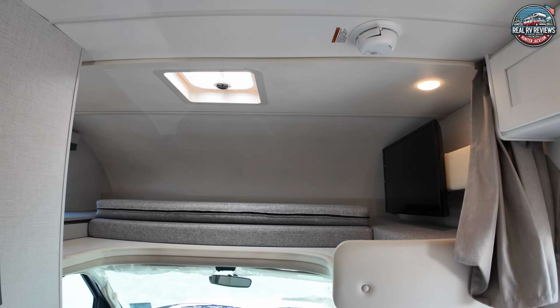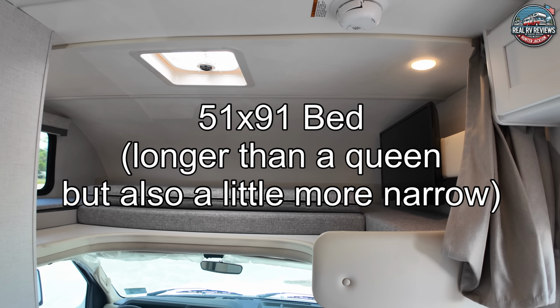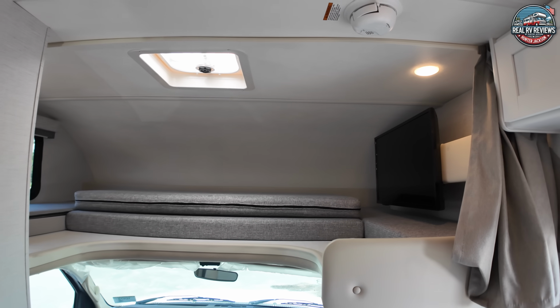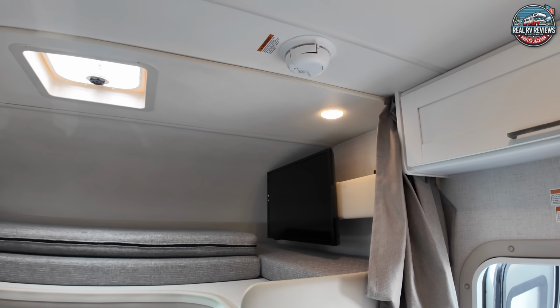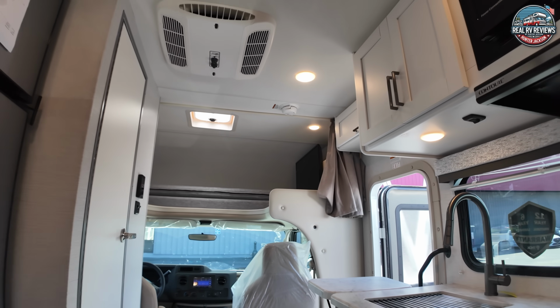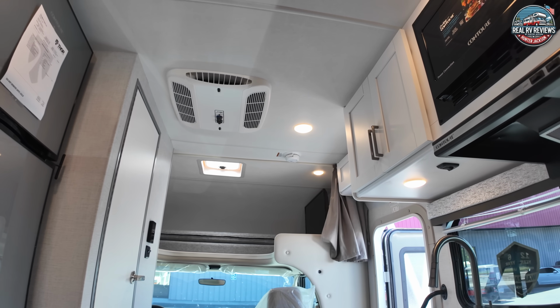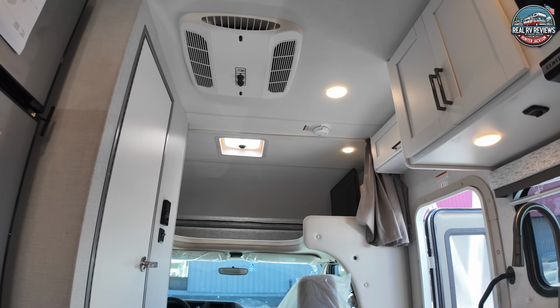This is plenty big. We'll put a dimension up on the screen here, but this does look like every bit of a queen size bed to me. And then you can see we've got our TV here that does swivel out and around. So when we're laying on our bed at night, that TV is going to be sitting right there, and we're going to have really good viewing angles no matter where we're at in the camper.